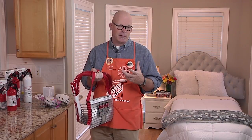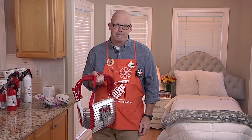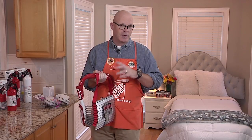And of course, an escape plan, a safety plan, and then a meeting spot once everybody gets out is key as well. Wonderful. Now, where can we go to get more information about all this? So of course, come visit us in store or online at homedepot.com/firesafety, and you can learn all about the things we've talked about today.